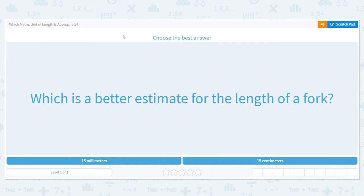So if I have a fork and I want to know how long it is, do you think I would use 15 millimeters or 15 centimeters? A millimeter is tiny, like a sliver of a fingernail. Centimeters are bigger than that. So which one would be better for the length of a fork? Centimeters would.